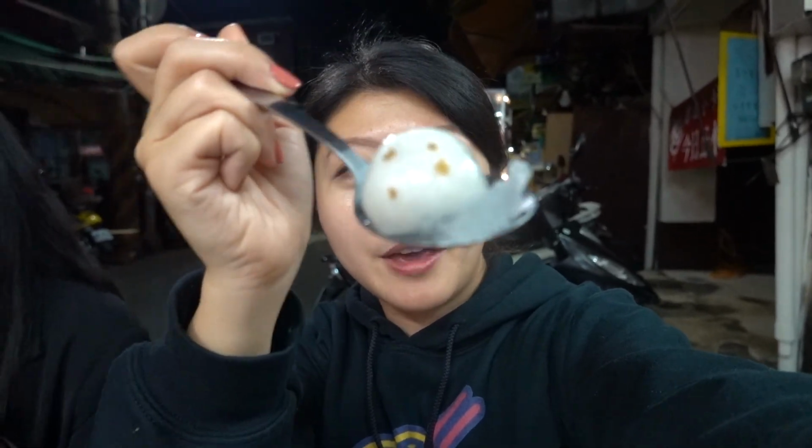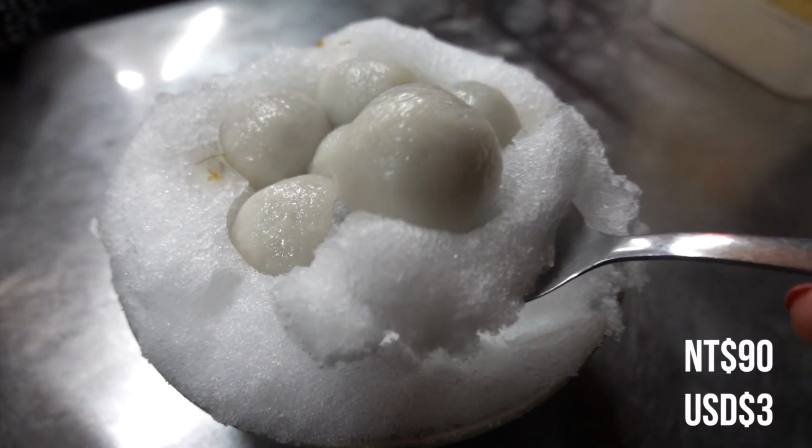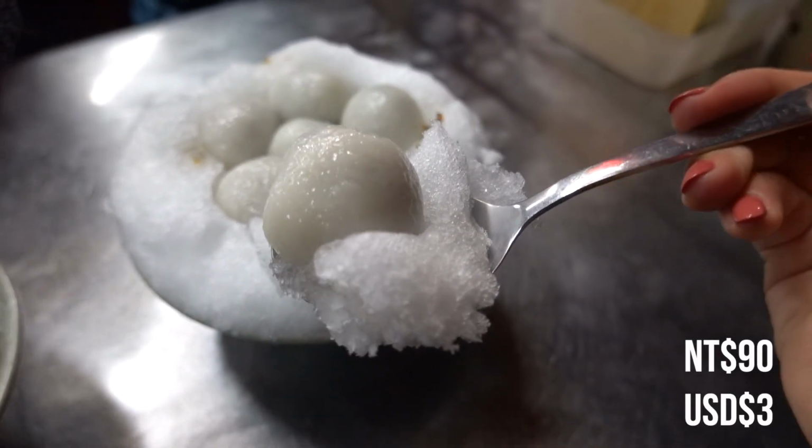I know everybody, when they come to Taiwan, they want to get boba. You can get boba everywhere, okay? Anywhere. You can only get this in Taipei, right here. It's tangyuan on top of ice. And I know you think that looks kind of weird, but once you put it in your mouth, it's a flavor explosion. Here we go.